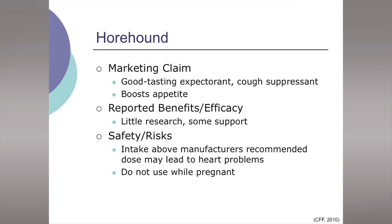Horehound, it's said that it's a good tasting expectorant and a cough suppressant, and it might also help to boost your appetite. There's little research to support this, but there is some support. However, it's good to not take it above those recommended doses because they say it might lead to heart problems, and also it's important not to use it while you're pregnant.